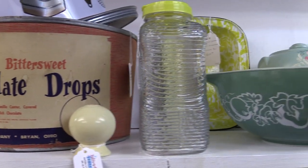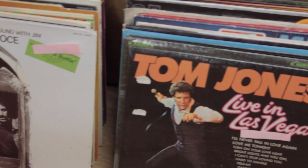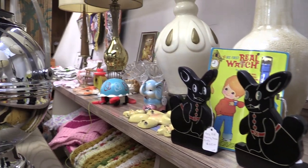My hours are 11 in the morning until 8 at night, and I stay open late because that way people that have jobs during the day can come shop here. Again, I'm not an antique store, though. I always make sure that people know that we're not an antique store, we're a vintage store. People should shop at Retro-A-GoGo because we have the coolest stuff.